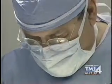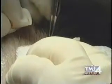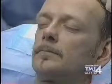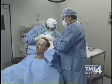Good. After the flap is removed, technicians section the grafts into individual hairs. Those hairs are then plugged into the bald parts of Peter's scalp. The holes to put the grafts in. It takes a couple of weeks to heal, then hair starts growing.